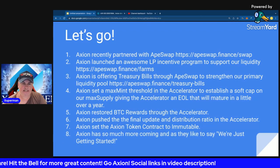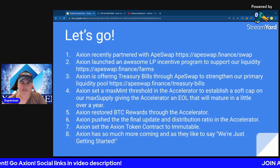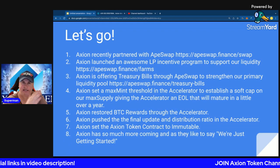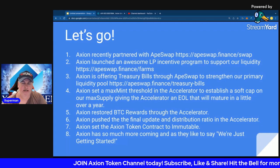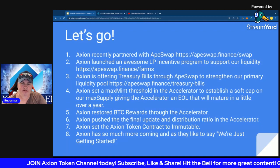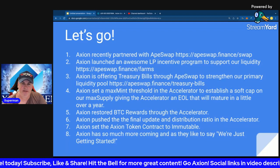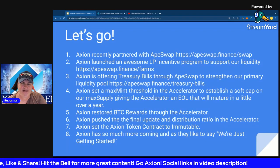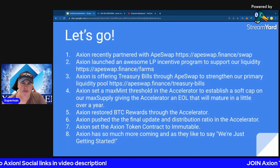Number 8 has been Axion has so much more coming. Obviously, Axion is a long life project and it has had to take a lot of inflation and a few unfortunate issues at the beginning, last couple of years, but is really starting to move from strength to strength at the moment. And of course, has a bigger roadmap in place with a very solid team and a growing and a more engaged community as well. So this one has powered through the bear market and is continuing to look at the long game.